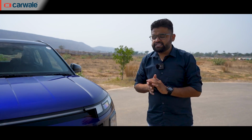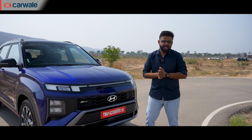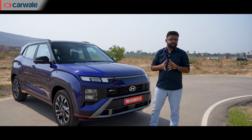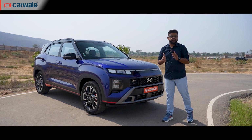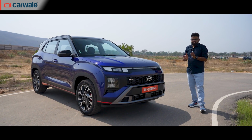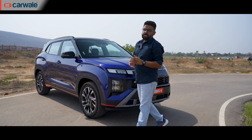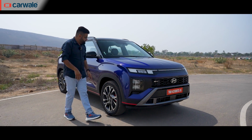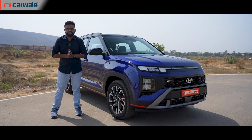So, does it look special? Well, Hyundai says that the design for the Creta N Line has been inspired by their WRC program. And if I'm honest, I am struggling to see the inspiration in any way across this car, but I do like what I'm seeing. It's all very tastefully done. For instance, I like the contrasting elements on this redesigned bumper, and I also like the look of these 18-inch redesigned alloy wheels, which are a size bigger than the Creta.